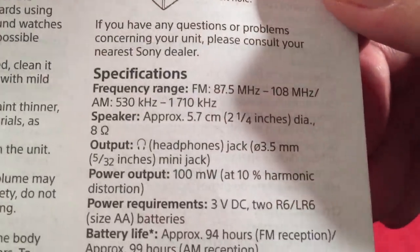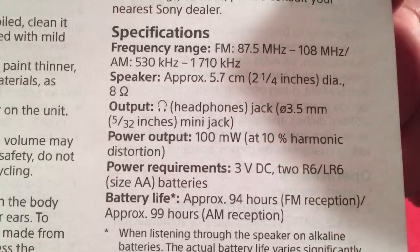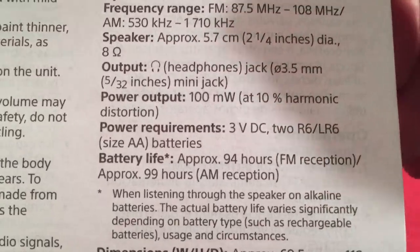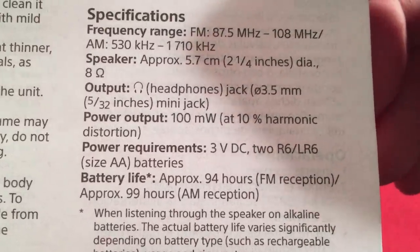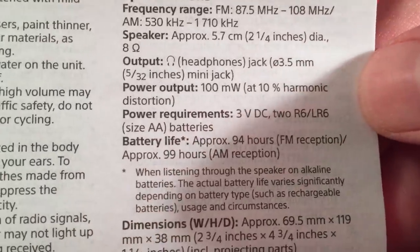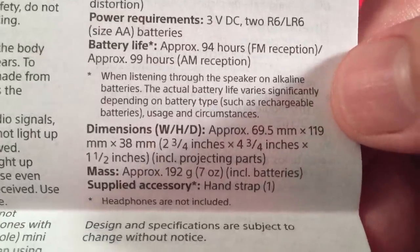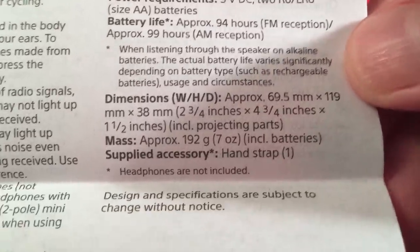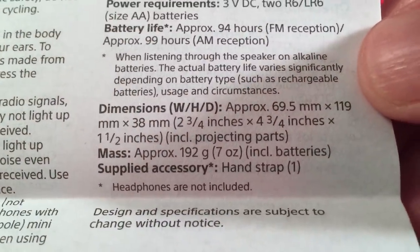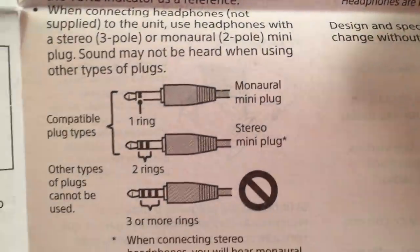I want to show you the specifications here. For the radio nerd in you, there's your frequency range FM. There's your AM. Okay, so there you are. Power output. It's fairly weak. 100 milliwatts. When you jam on the volume, it gets loud, but not too loud, I've noticed using it. There's a weight, 192 grams, including battery. So 7 ounces, not bad at all. Cool.